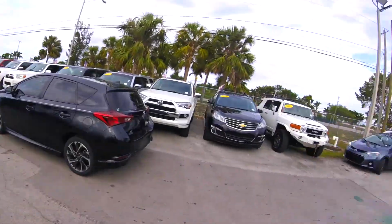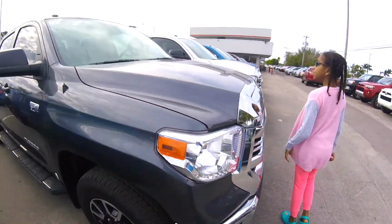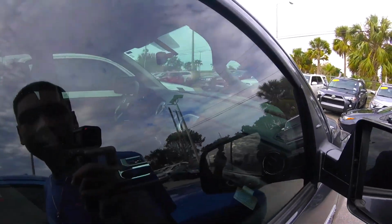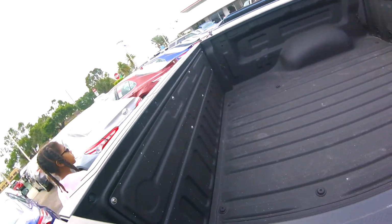Alright. Here are the Tundras. Right here. I think that white one is the one I'm test driving. Right here. Amazing. Dream car. I like this one. It has the step thing. This one has a little bird poop in the back too.